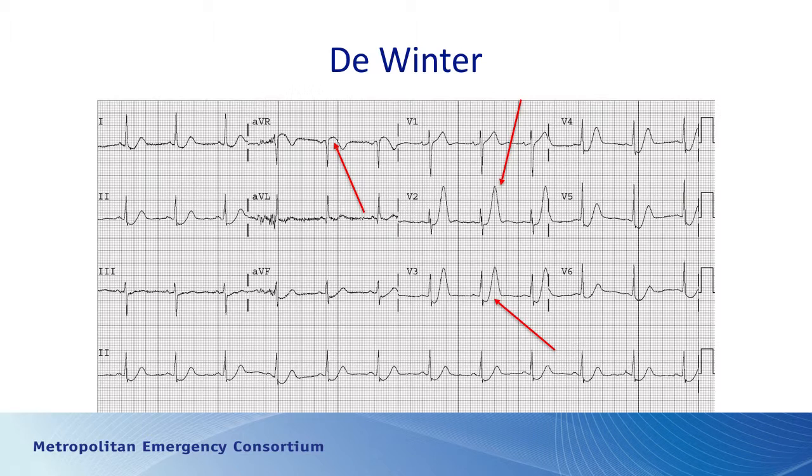So this goes along with the first slide on de Winters, where we talk about you see elevated ST segment on aVR. So again, you look at this and you go, I know this isn't right. There's something wrong with this. You can use this as part of your report. Hey, I got a patient coming in with active chest pain. They've got ST elevation aVR. They've got ST depression anteriorly with peaked T waves. That speaks to de Winter. The ED docs and cardiologist will pick up on that.